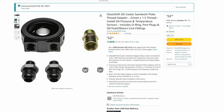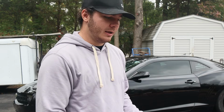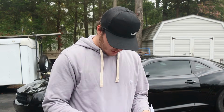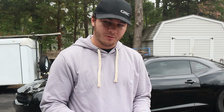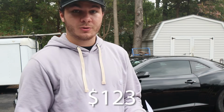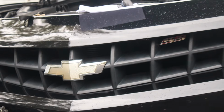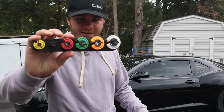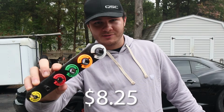Oil cooler sandwich plate, I ended up not even using it, and I can't return it because I used some of it, but $56. Hydraulic steering pump mount, I had to buy a bracket to mount it on the engine. The bracket came out to be $123. Oil cooler radiator and the hoses, not necessary to buy for the swap, I just wanted to do it. $168. Fuel line disconnects. Let me go grab them. These guys, $8.25. Oil filter, $4.